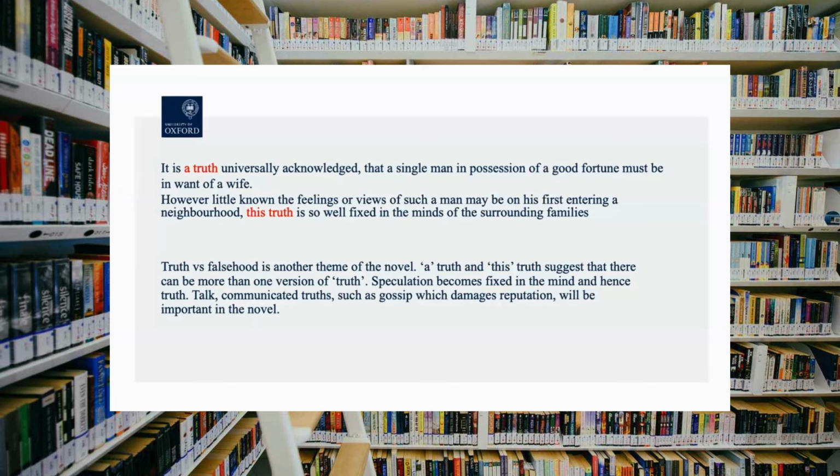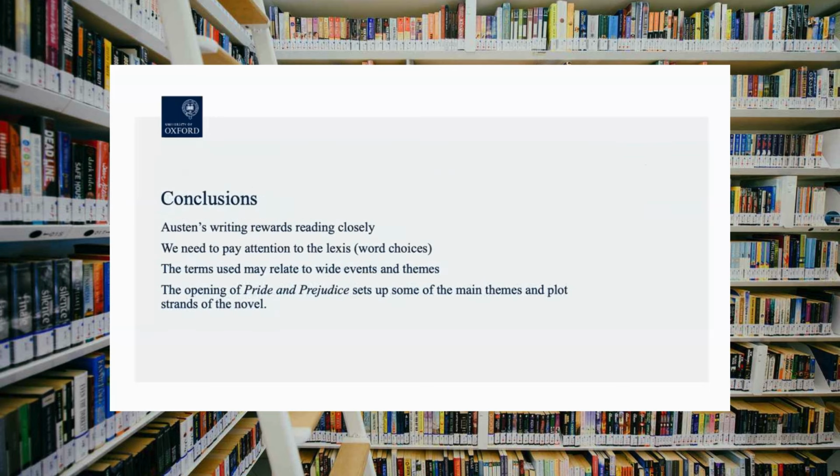Reputation is very important at this time, of course, and you can't hope for a good marriage if you have a bad reputation. And so this is established pretty early on in the novel, that there are varieties of truth, and that "a truth" or "this truth" can be very damaging. So what we've seen is that Austen's writing rewards close reading. If we pay attention to the lexis, to the word choices, we're going to see that the themes of the novel and some perhaps of the events of the novel are flagged up, are foreshadowed early on. The opening of Pride and Prejudice sets up some of the main themes and plot points of the novel in a very short, very condensed first paragraph.